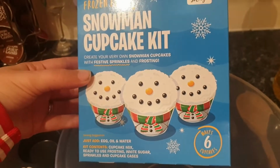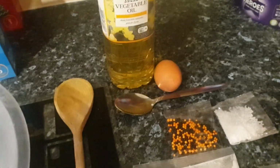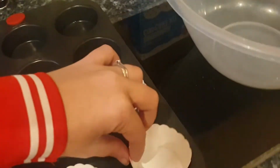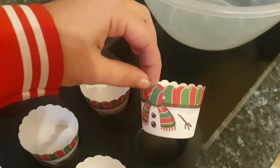Now, I think in my little haul earlier, I did show you the baking kits that I got from Wilko. But I'm just going to show you again the one that I'm going to be doing now. I'm only going to do the cupcake one. It makes 6 snowmen cupcakes. You get pretty much everything you need in the packet. So you get these 4 packets here. And then all you need is vegetable oil, 1 egg, a little bit of water. And then you do also get the little bun cases for your cupcakes in there as well. How cute are those, the little snowman scarves?